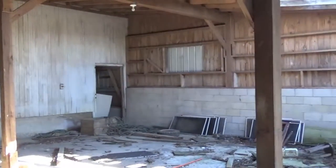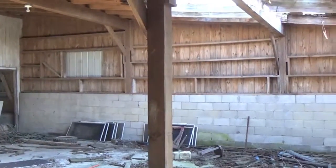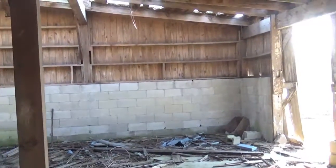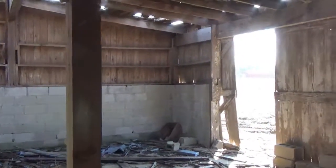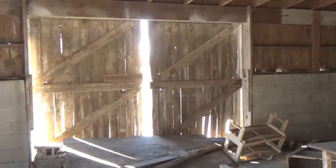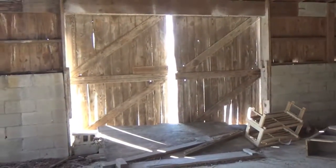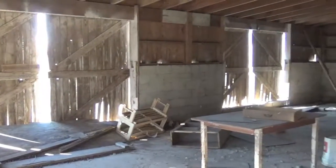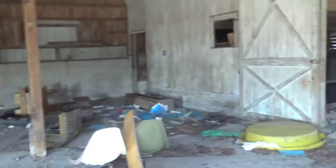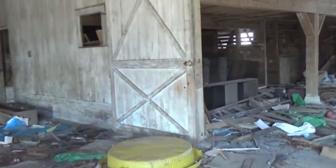There's a lot to recover around here still. It's a shame all this is probably going to go to waste and just be tore down. But some developer will turn it into McMansions or whatever they want to do. Kind of a shame when you think about it. It's got a lot of potential still.